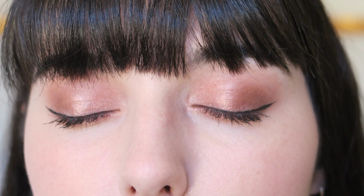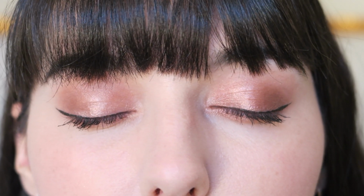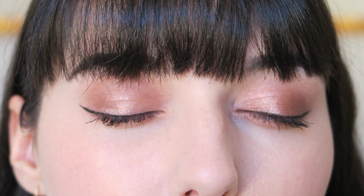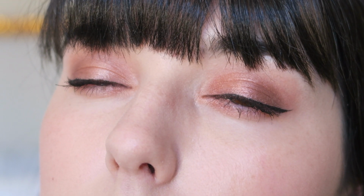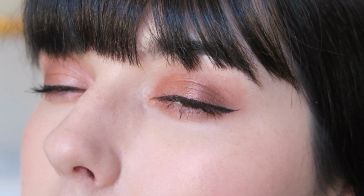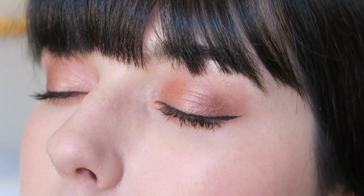I created this look in my most recent Get Ready With Me, and to do that I used the colour Warm and Cozy Hands all over the lid, mostly focused on my crease and then also the outside of the lower lash line. Then I used Late Spring, which is a glittery brown, all over the middle part of my eyelid, and then Walk With Me, which is the darker glittery brown, on the other side in the outer third to outer half of the eyelid.